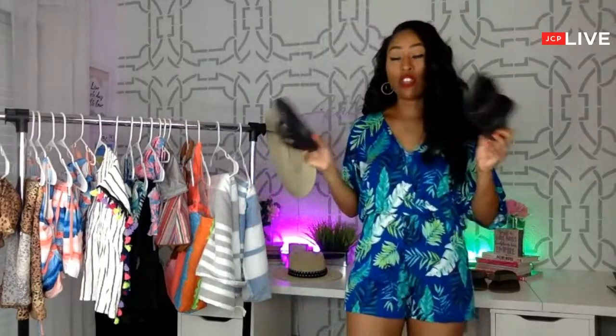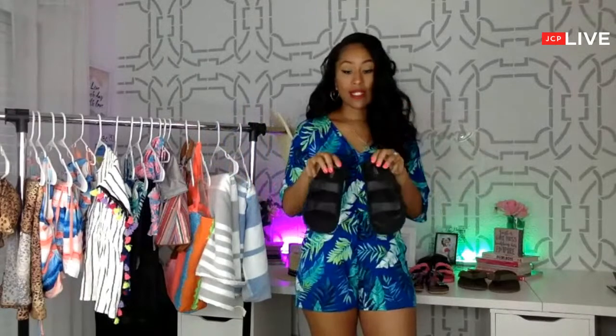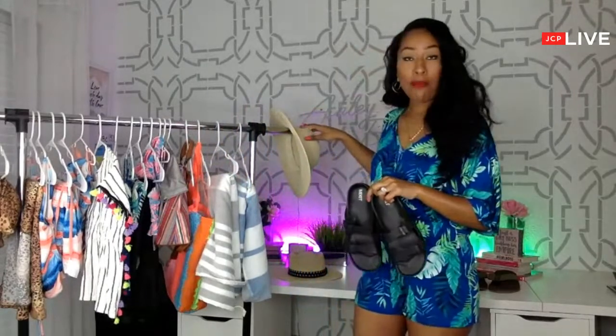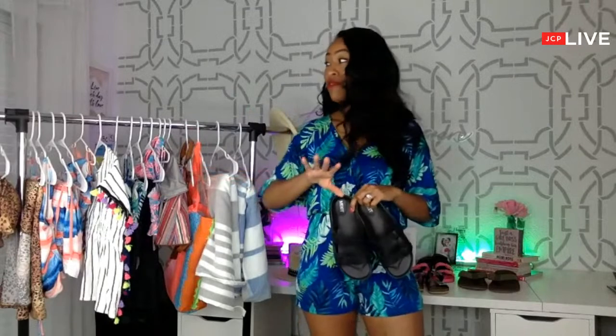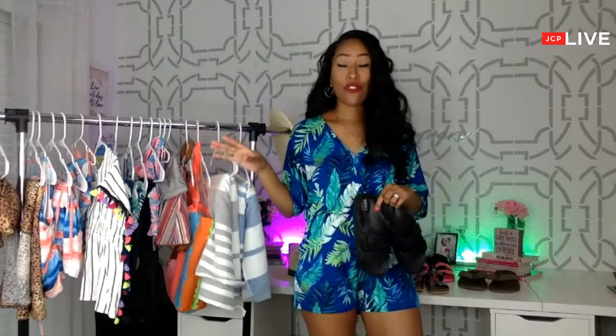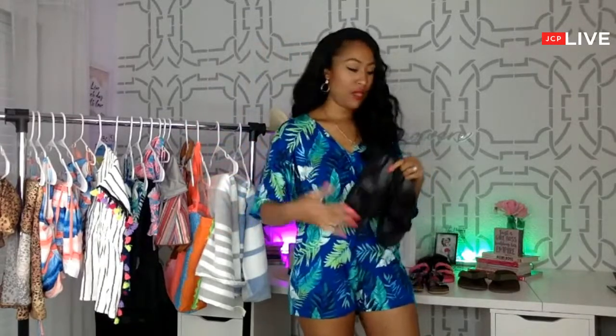So a look for me at the pool would be this romper, these slides, my cute floppy hat, my animal print sunglasses, my beach towel, and my bag, and I'm good to go. So again, you can find everything you need for vacation and summer at JCPenney.